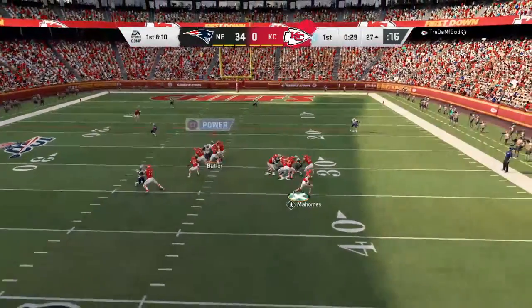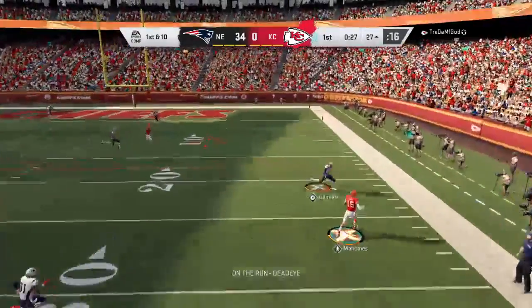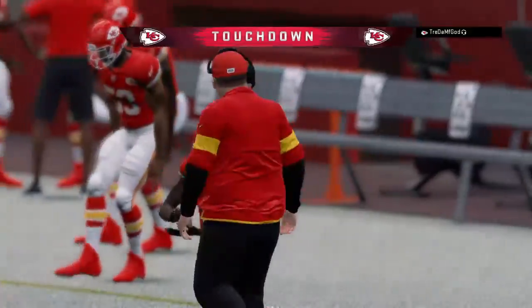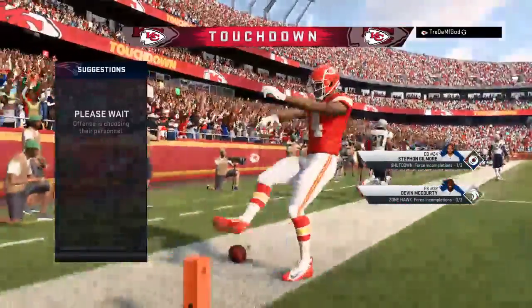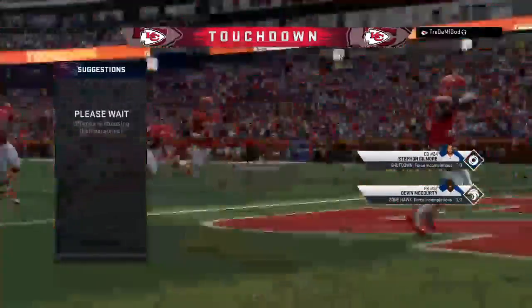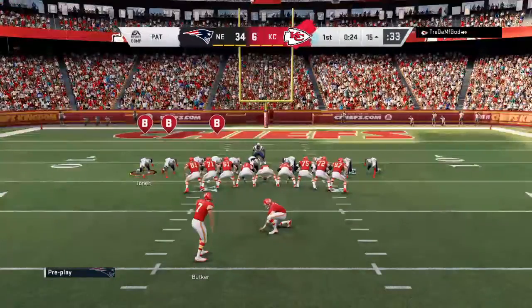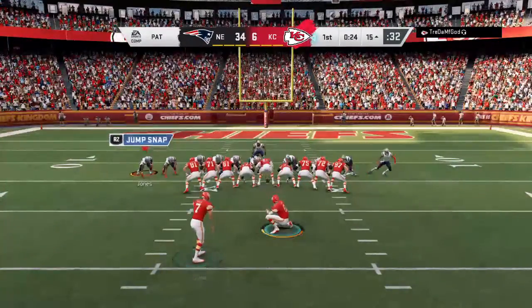On first down, Mahomes flushed out right. This is caught. Watkins. And he will take it on in for a Chiefs touchdown. Sammy Watkins, 27 yards, as his guys are on the board here in this first quarter.